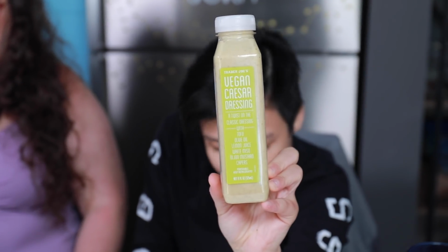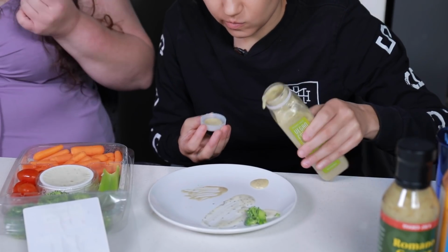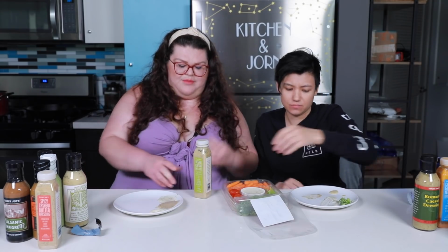The Trader Joe's vegan Caesar dressing. I would give it a shake. It looks like it's separated a little bit. I'm deeply concerned about this. What are you afraid it's gonna taste like? Well, the thing about Caesar dressing is that the reason why it tastes so good is because it has fish in it. I'm curious as to what they're gonna use as that familiar Caesar-y tang. Yeah, just by smell, it does smell very sweet.